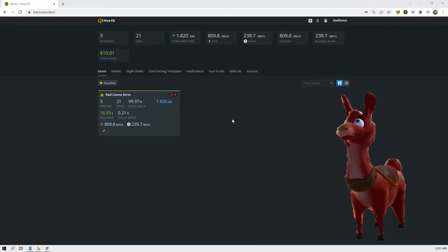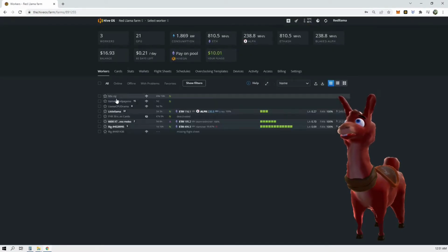I'm not just going to go over the high level things here, because this software has really made it a lot easier to manage different rigs. With the software, you can manage your farm. You can have multiple farms here, but I only have one. I have a few rigs that are down right now, but I can get alerts to my phone directly, knowing which ones are down, which ones are up, and which ones have some issues. You can also change the flight sheets, or change what you're mining, on the go.